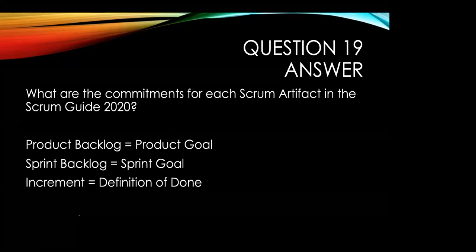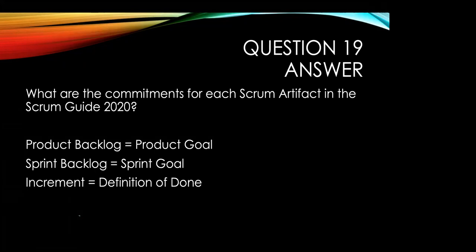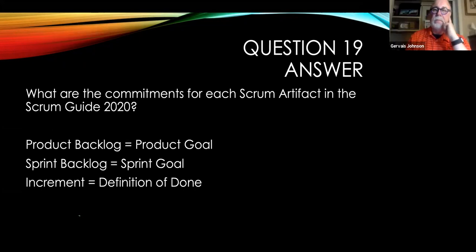Just like last time, we have two. Purvi gave the answer of product goal, sprint goal, definition of done, but Lindy had both the product backlog equal to product goal, sprint backlog is sprint goal, and increment is definition of done. Excellent. So I am saying let's make this two winners this time. Okay, cool. All right, the last question.